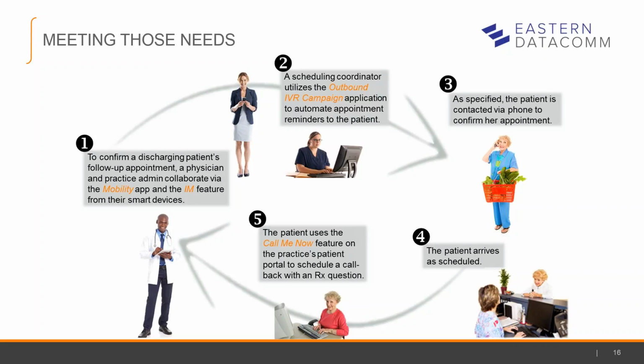So many practices, especially those with multiple locations, can really benefit from centralizing patient scheduling calls. And you can have other types of features on there, like an outbound IVR campaign, which allows reminders to go out automatically. IVR, for those of you who don't know, stands for interactive voice response. So when you schedule an appointment with the customer, you can have these IVR campaigns go out to the patient, and that gives them reminders that their appointment is coming up. That's going to help you lower those patient no-shows, and it provides a reminder to the patient, which just improves the overall experience.